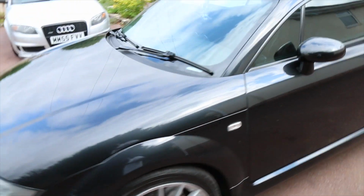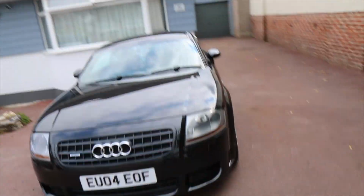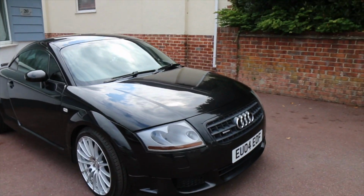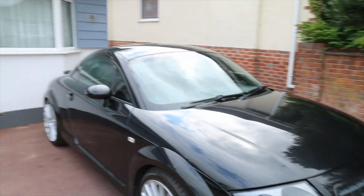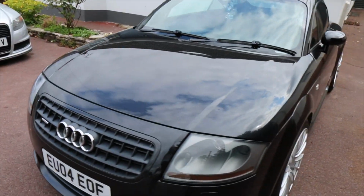So here's a car all ready to go, all shiny, ready to roll. It's actually looking pretty good at the moment. I've had a number of offers, but all of them have been silly, really silly offers. So this is it now. Hopefully this one will be a serious contender, and then we'll be able to move on to the next project.